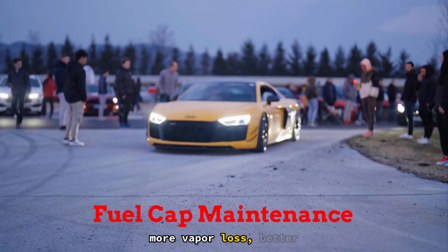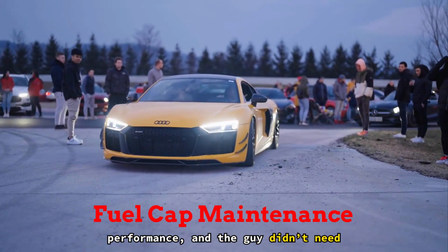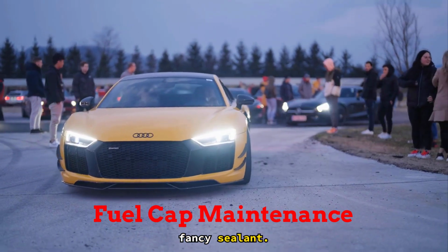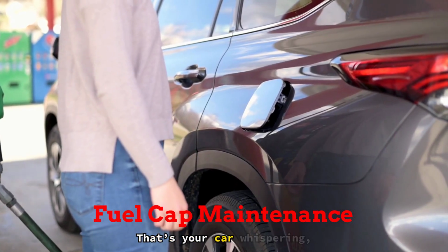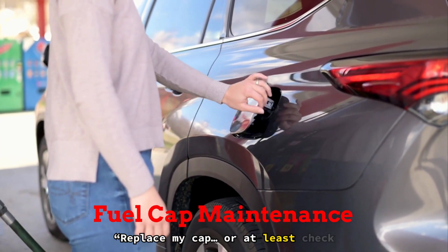But the real fix? I swapped out the worn, cracked gasket with a new one, soft, flexible, proper contact. Boom, no more vapor loss, better performance, and the guy didn't need to touch a sensor or use any fancy sealant. You smelling gas after a drive? That's your car whispering, replace my cap, or at least check my seal.